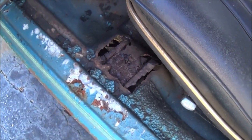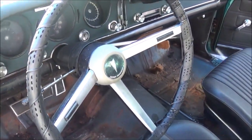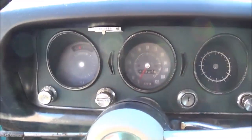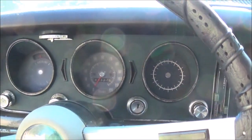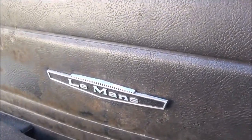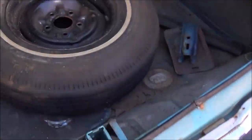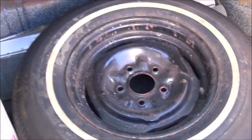Mike, this is what I'm talking about, the frame. Got a little rust inside. I need a little work. $43,000. Look at this, man. Look at this, Mike. Hold on. Look at that deck lid. Original spare tire. Original holes. Got some seat belts. Look at that deck lid, man.